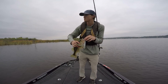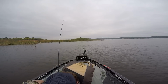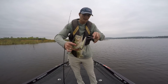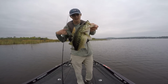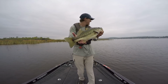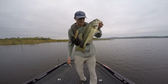He was feeding on some shad, and I cast right to him as he was blowing up on it. That's what you got to do, I think, in the fall time when fish are schooling up like that. You have to have a topwater in your hand, or a fluke, or whatever kind of shad imitation ready to go, because these fish don't stay around for long. That's a healthy, beautiful fish, though. I mean, the build quality of that is crazy, and they're green. This is cool. I am a fan of this lake so far. I'll explain to you guys here in a second.